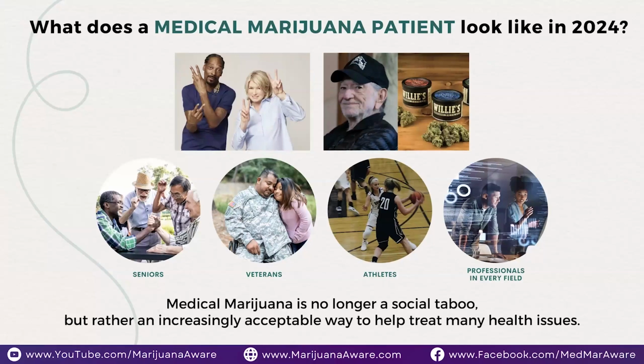But what you're really seeing is seniors, veterans, athletes and professionals. Absolutely. I encounter many people that are literally just trying to get through their day and they're looking for a medication that they can use that will help with the conditions that they're trying to treat in a holistic and easy way to do that. Right. We're just trying to help them find relief. Sure. And medical cannabis is really no longer socially taboo. In fact, it's increasing with respect to being accepted as a healthy alternative.